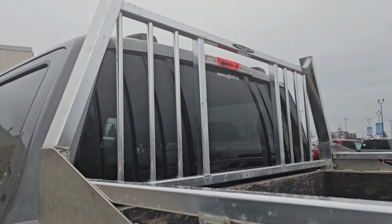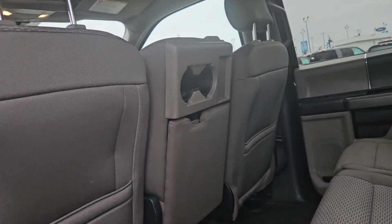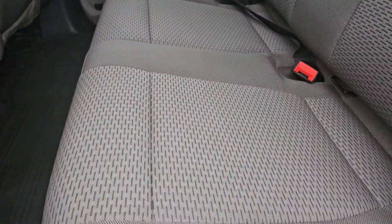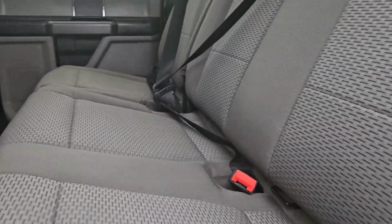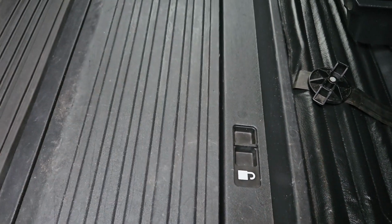So that's pretty handy. Looking in the back here, we can see that this vehicle does seat up to six people, with this turning into a center console if needed, as well as has gray cloth interiors. And the back does seat three people comfortably, but if you don't need those extra passengers, you can always lift this up for extra cargo space, as well as cargo space down here.